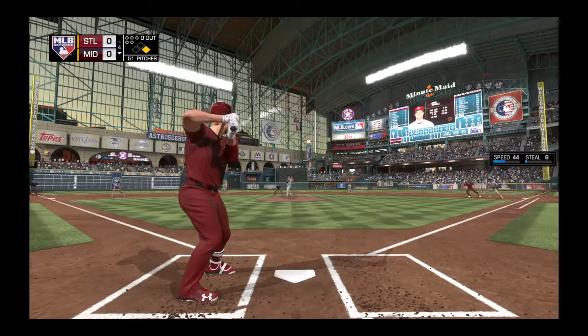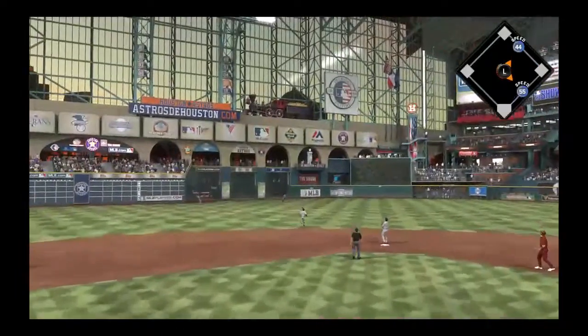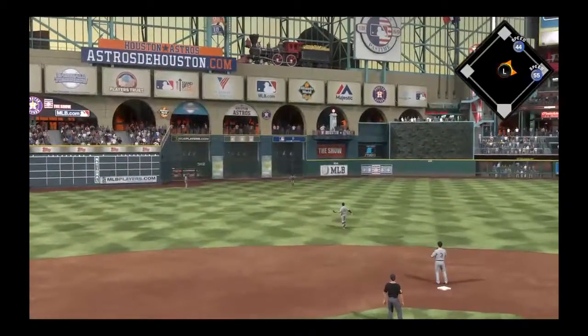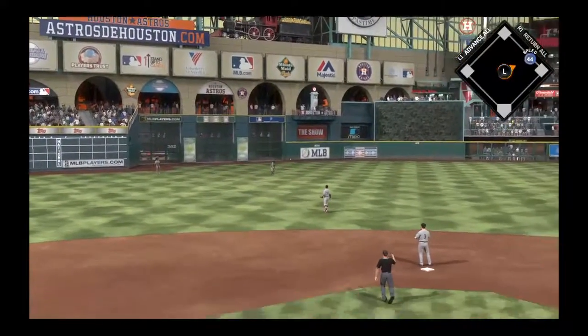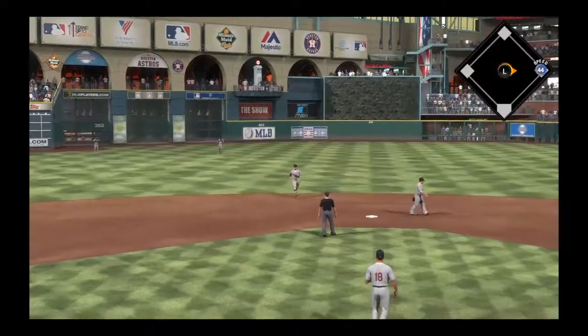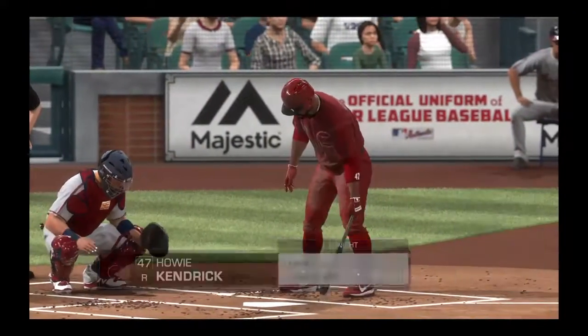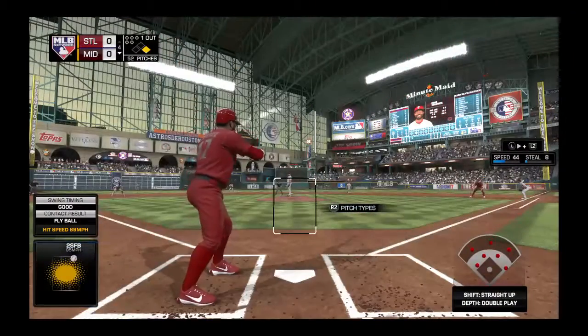First delivery to him on the way. Lifted in the air out towards left center. Fowler has a read on it. Makes the play, 1 away. And he will scurry back to first as he'll think twice about trying to move up. The batter. Here's Howie Kendrick. A base hit in his first trip.